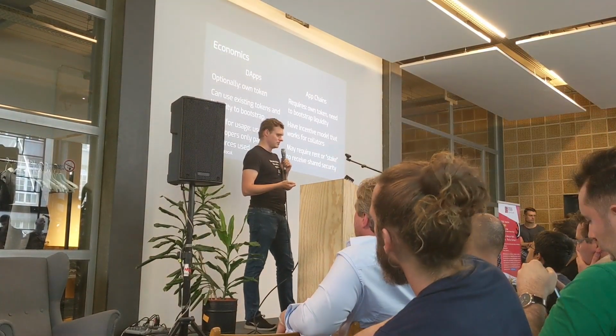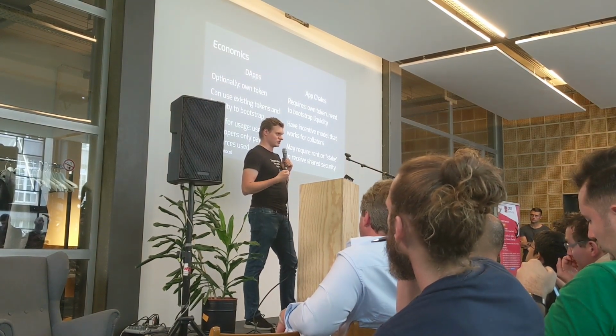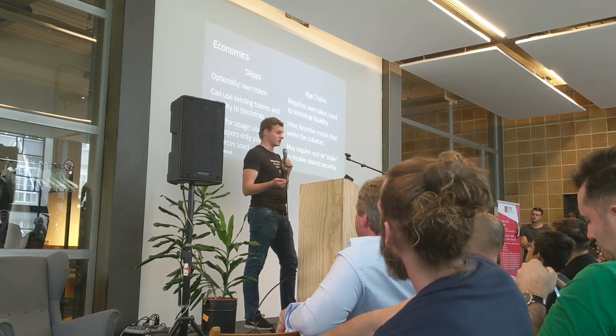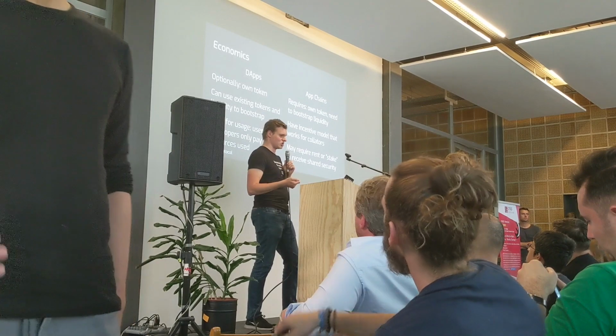So I need my token. Now I need my token, I need to actually build up liquidity for this, right? Because validators actually have expenses in dollars. You actually need to go and sell stuff. So you actually need to go and figure out an exchange.